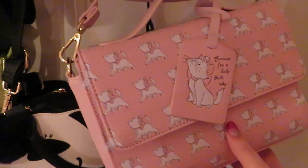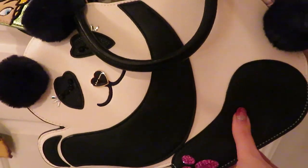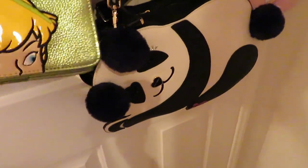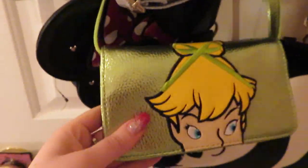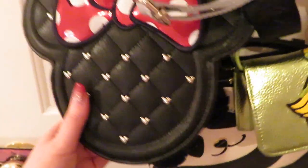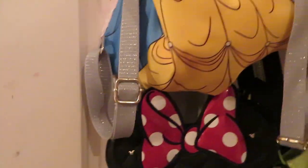Then I have my adorable Loungefly Marie bag. This beautiful Betsy Johnson panda bag that I actually found on Poshmark recently. And then this was actually in a Magic at Your Door box that I didn't film. And it's a little purse. There's not a lot of room, but I think this is perfect for the park. So that's by Danielle Nicole. And then this is another Loungefly bag, and this one I got for my birthday.